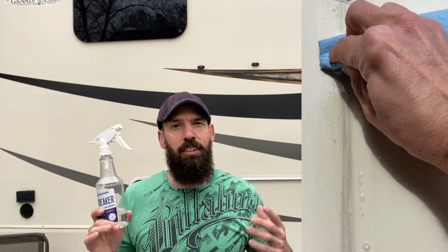If you just got some black streaks to touch up, or if you just want to wash your vehicles and you're not allowed to use water, again, this can also be used as a waterless wash.